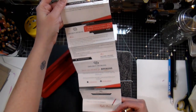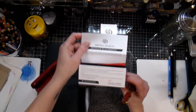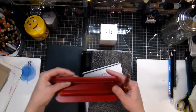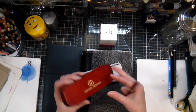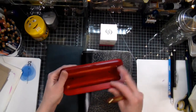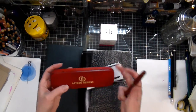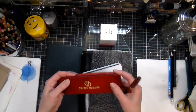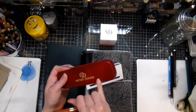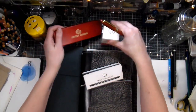So yeah, I think it's a very nice touch, and it came super fast. I got it within a day, so I'm really quite impressed with the quality of the box and everything for the price that I paid. Like, this is ridiculously inexpensive. There's a big scratch on the box, but oh well.